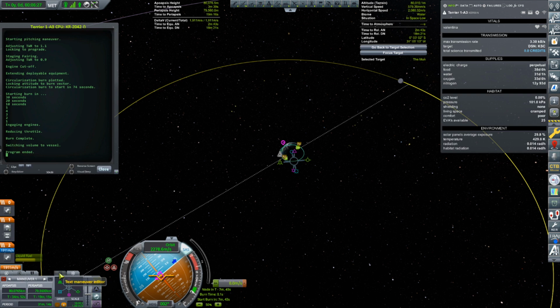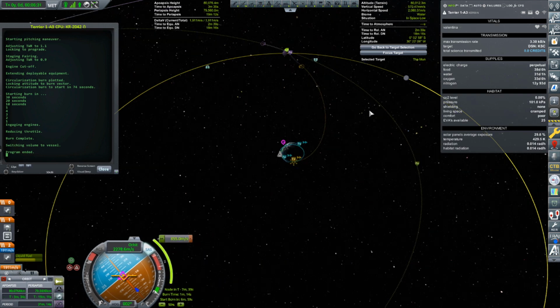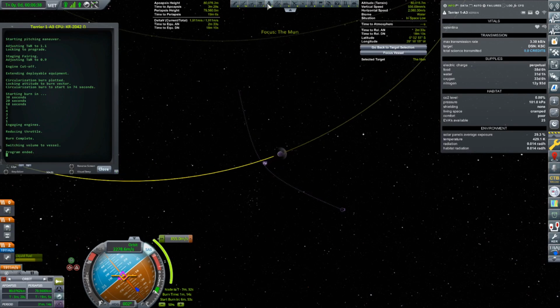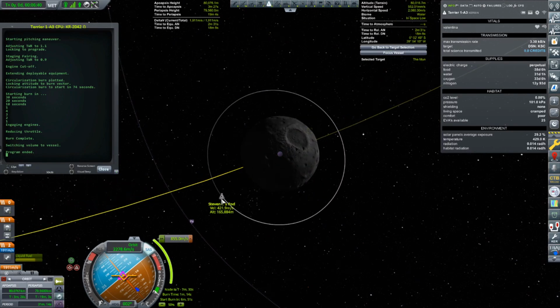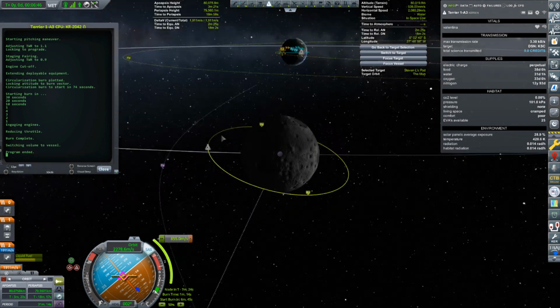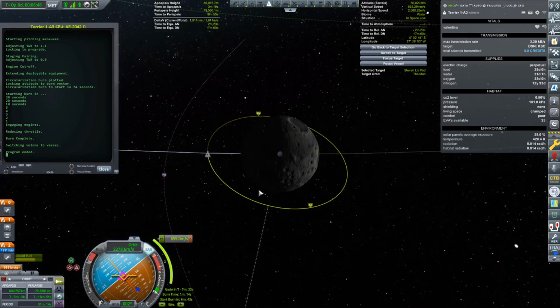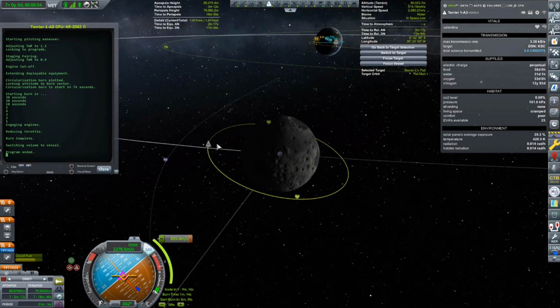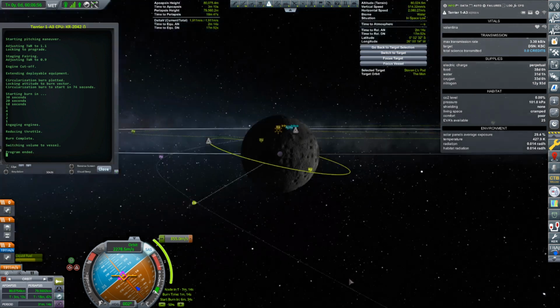Is it about 8:55? There we go. Focus our view. And oh, I gotta put capsules back on because there is our target here. Set Steven here as a target. Now the thing to notice about Steven is it's a little bit inclined. That's not a big deal, but be really careful. It's going around in a retrograde direction. So I definitely want to be coming in on this side of the moon.